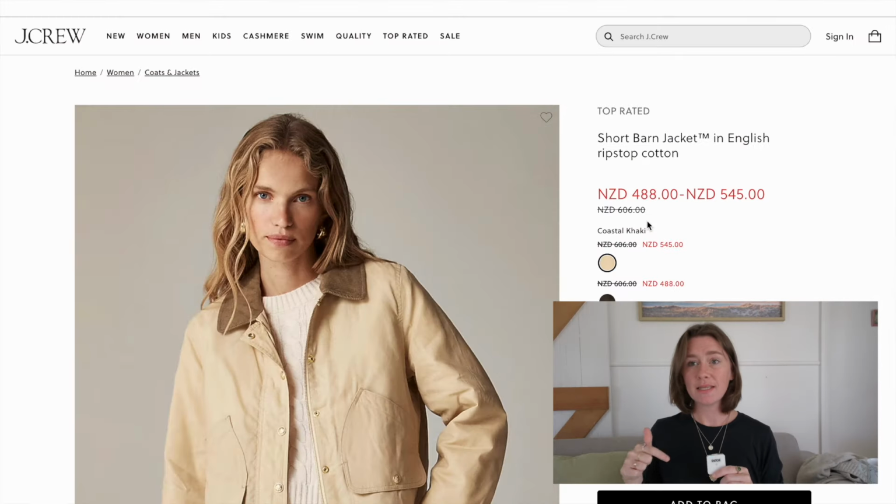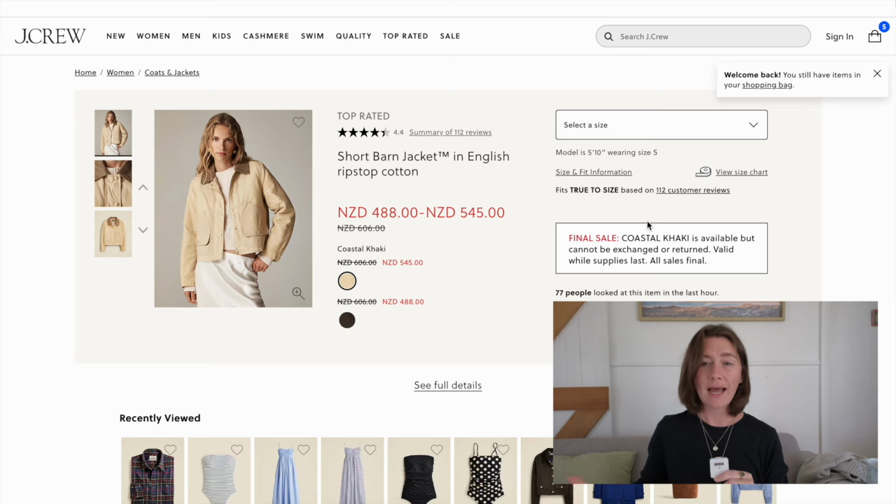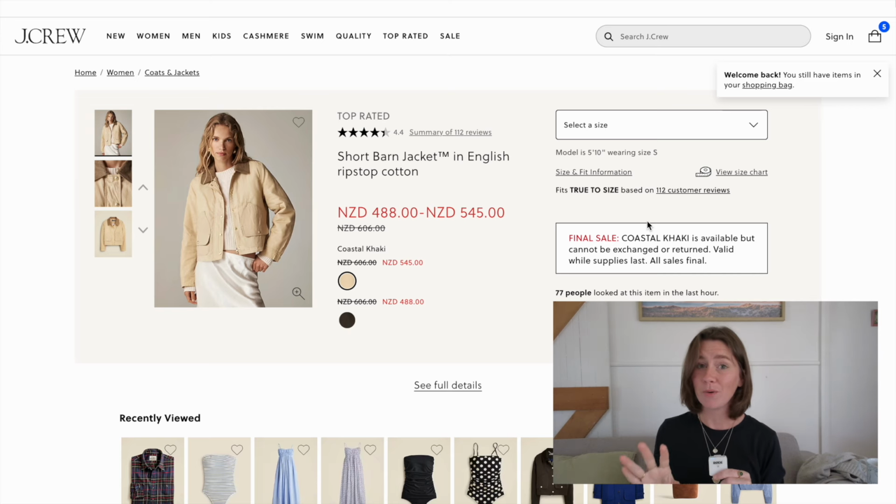I find them incredibly practical. The thing that drew me to this one particular jacket is the fact that it is cropped. As someone who's more on the petite side and more of a pear shape, I feel like it cuts me off at such a better point of my body than the longer one, even though the longer kinds are definitely more practical.